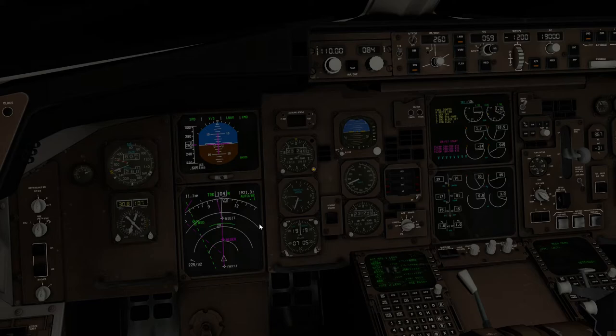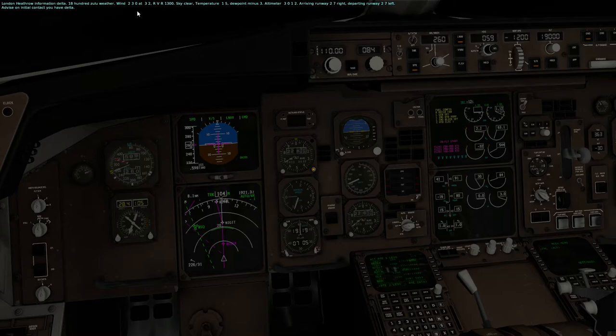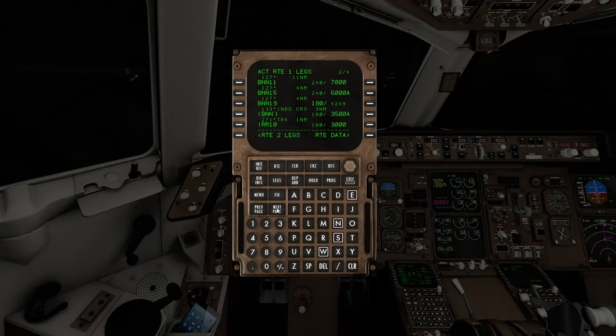Well, let's do this. RVR 1300. Sky clear. Temperature 15. Dew point minus 3. Altimeter 3012. Arriving runway 27 right. Departing runway 27 left. Advise on initial contact, you have Delta. Okay, 27 right. I think we're set up for that. Let's go and check our flight plan, because it's been like a day since I set this up. 27 right. Okay, we're good.